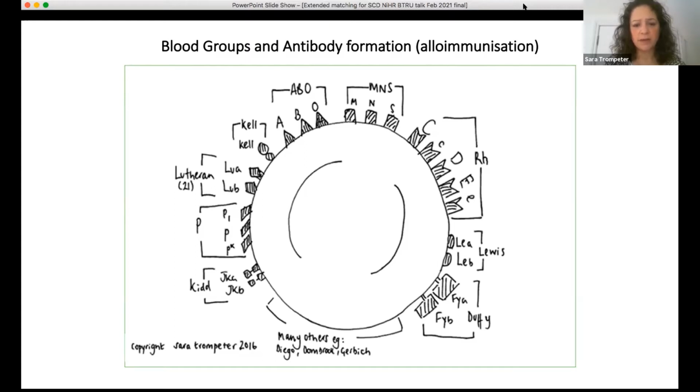That's in contrast to our average Joe Bloggs, who will get just blood compatible for ABO and the letter D, which you can see within the RH group there. So we already match a bit more than normal. Having said that, that's clearly not enough for this cohort. Next slide, please.